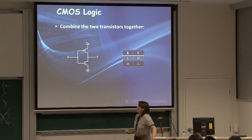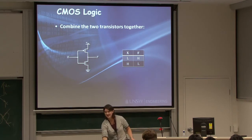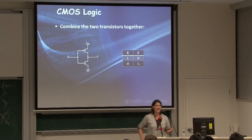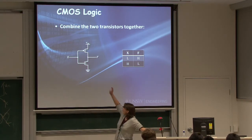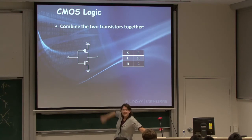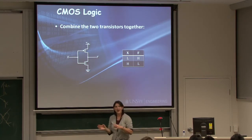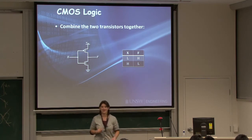Okay? So remember that current likes to flow through the path of least resistance, like a lot of people choosing their subjects. Which ones are the easiest ones, you see? So that's how current works, okay? Current is always looking for the easy way out. Okay, so when current sees, ooh, I can get to ground, then it takes it, right? So this kind of circuit minimizes the path for current to flow, which minimizes power consumption, yes?